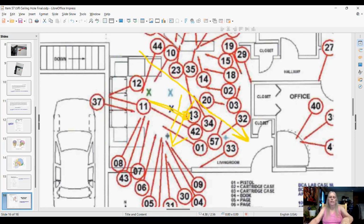His arms are this way. His head would have been here. The exit wound here, same thing. It's going this way, and yet this bullet is traveling this direction, not the same bullet. And I really hope this gives a better visual to help people understand the directions. The directions do not add up. This way does not equal this way.